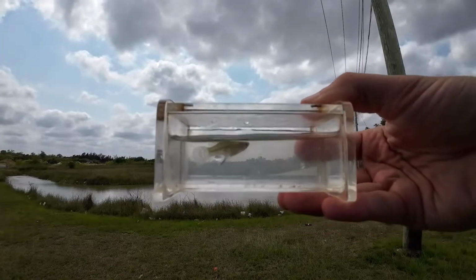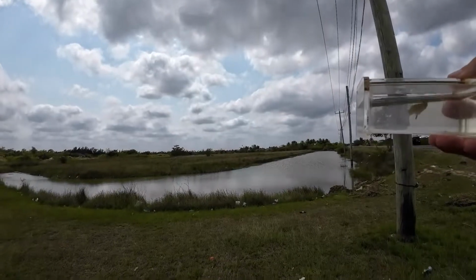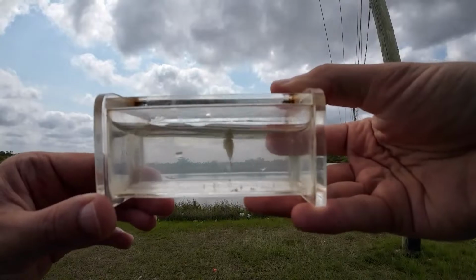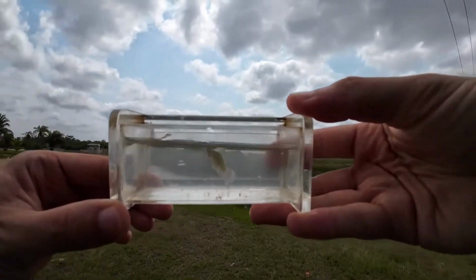And I'm so happy I just pulled over on the side of this road, had no real interest of stopping along the way, but we saw some water and we just had to pull over and fish it. So let's get this mosquito fish back and let's fish for a little bit longer.